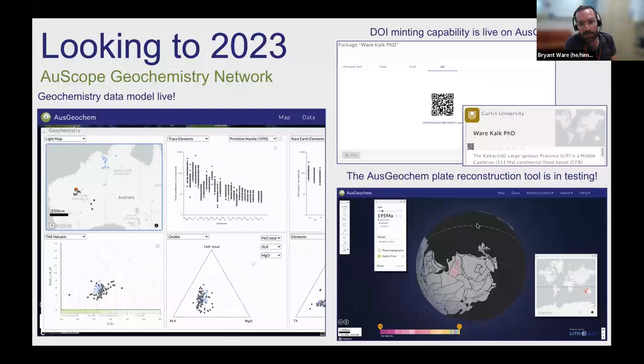Quick update on the AusGeochem platform. We've had some updates come through over the last few months, over the new year here. The geochemistry model is now live in the AusGeochem platform. This includes an Excel uploader and export. We've been working on a new dashboard to be able to plot the data in a load of different ways that's quite editable on which plots you have shown, which ones you want to do, and what you can plot. So get on there, check out the platform if you have any geochemistry data.